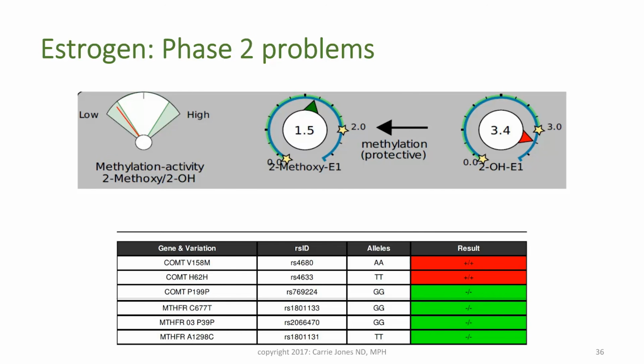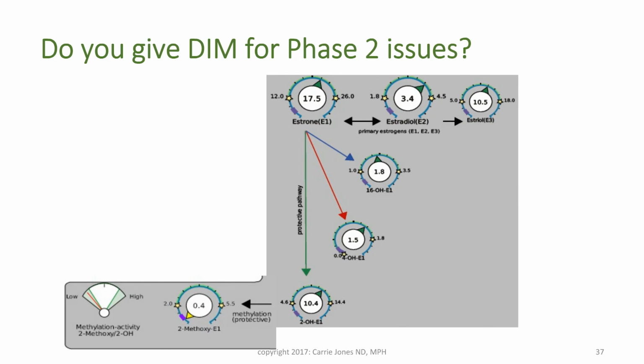In this instance, you can see that COMT and MTHFR run. Again, it's methylation, so it involves MTHFR as well, just not as much. And this person has a COMT issue. So if you could give this woman all the folate and all the B12 in the world, the methyl B12, while it will be helpful, it will not be ideal. So you want to make sure you know the genetics when you're looking at your phase 1 and phase 2. It can be really, really helpful when guiding your treatment.